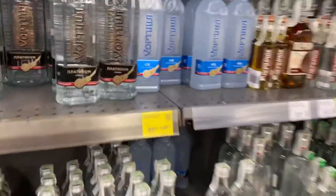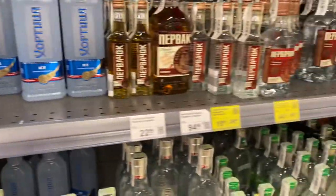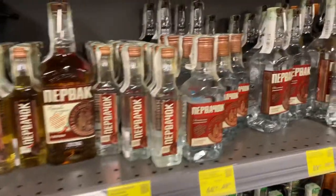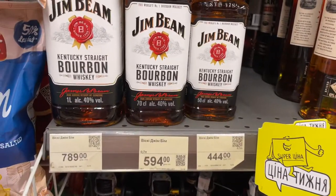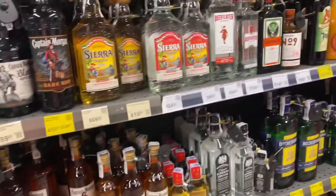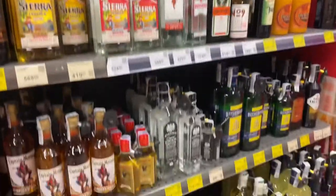But you can get it on sale too, ice, whatever that is. I don't know what half this crap is. So Jim Beam, that's pretty expensive. At least it's pretty expensive in my book. Tequila. I think anything they make here is probably going to be much cheaper.